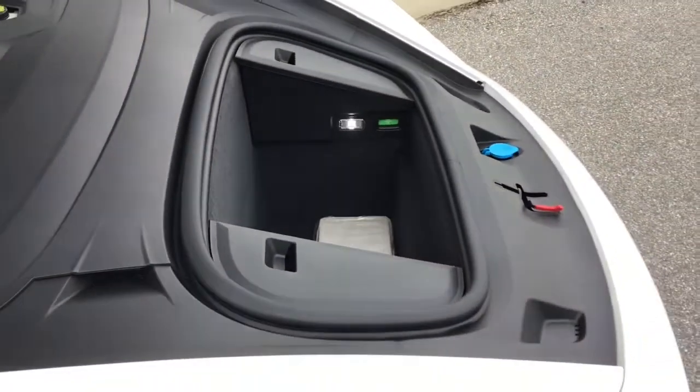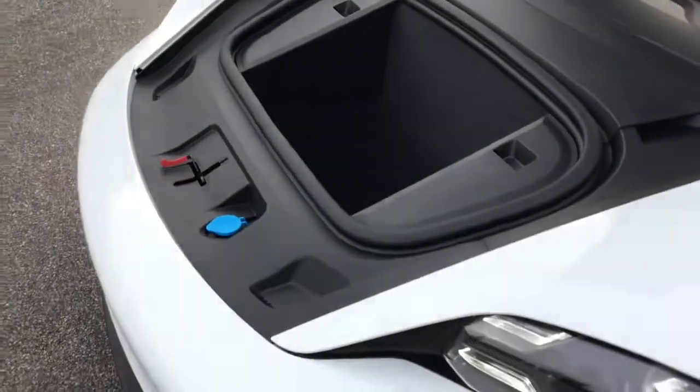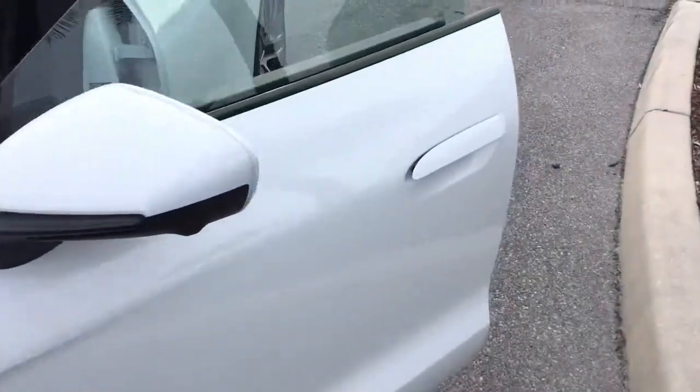Definitely still a deep area. No issues at all fitting a day luggage bag in there or anything like that, or a tennis racket or something. No problems at all. Of course, even our windshield wiper reservoir is right there. Very nice. Very well designed. And of course, we'll close this door.